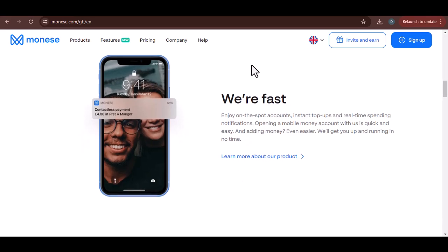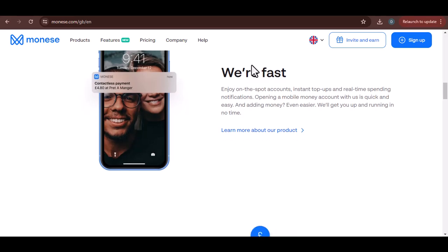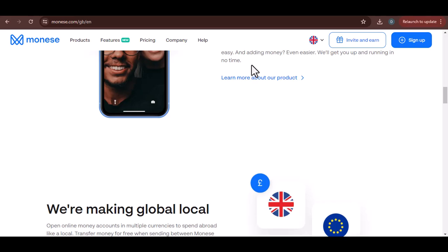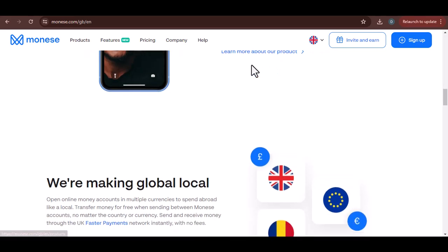Typically, verification on Monese involves two main steps. Identity verification. This is where you prove you are who you say you are. Monese uses a combination of methods, including taking a selfie video and uploading your government-issued ID, think passport or driver's license. Address verification. This step ensures Monese knows where to send your snazzy debit card, because let's face it, who doesn't love a new card?